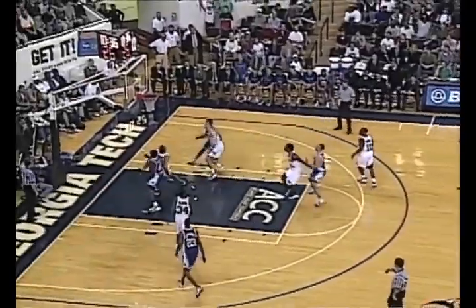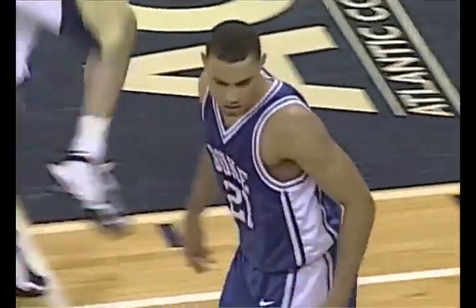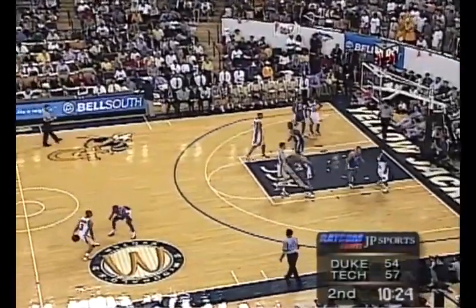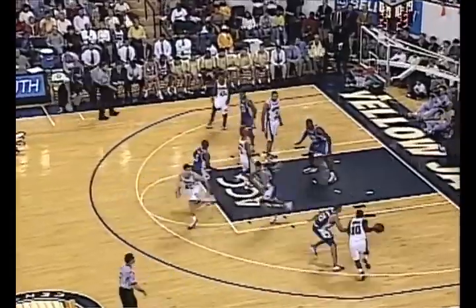William Avery finds Langdon, and that stroke is back. Langdon has struggled a bit in the last half a dozen games. All Duke victories, we might point out, but now Bobby Cremins, as his ball club's lead has been trimmed to 3. Well, you have to wonder, Dan, about the fatigue. 10-20 left in the ball game.